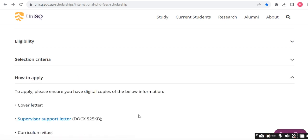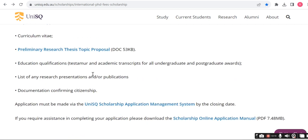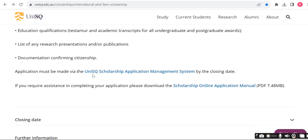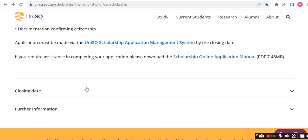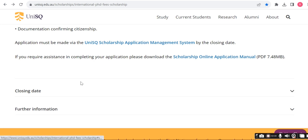How to apply? You should have a cover letter, and you need to send emails to University of Southern Queensland supervisors according to your research area. Then get that supervisor support letter and your CV, research thesis proposal, education qualifications, list of research presentations, and documentation confirming citizenship, like your passport. After all these, and this is the closing date. So the closing date is 30th September 2023.